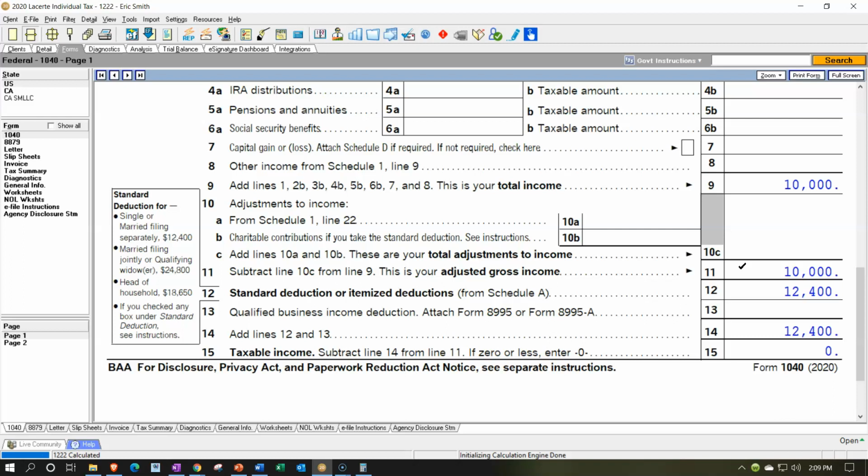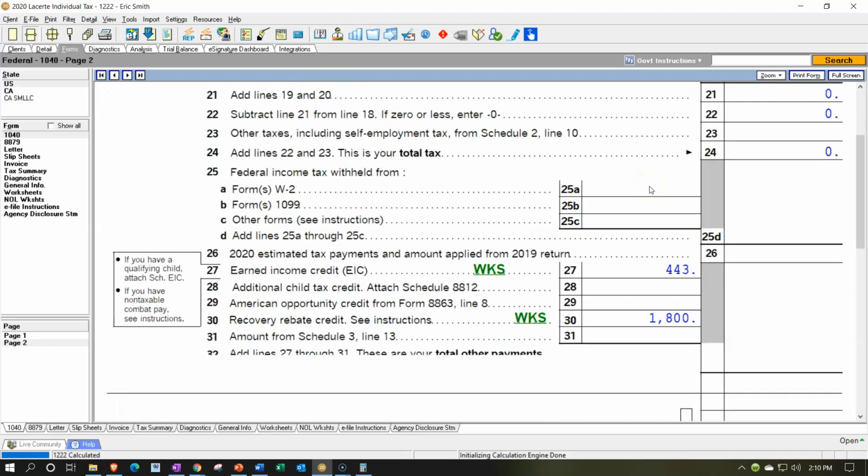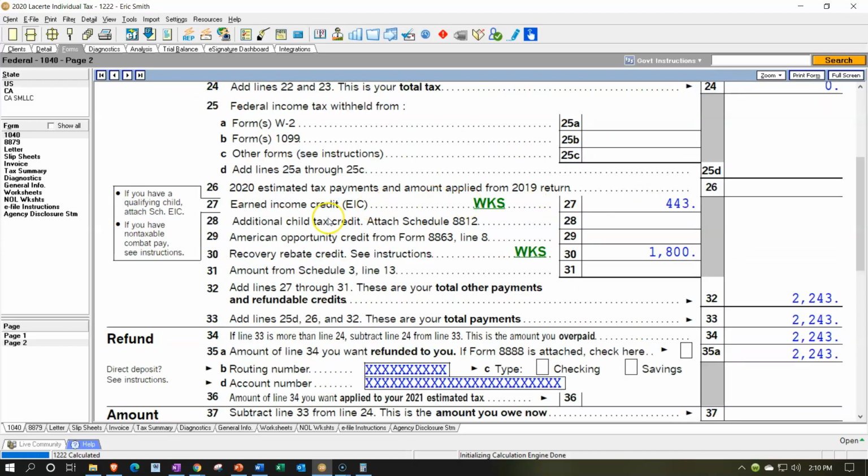Remember that if you're not required to file, it doesn't mean you don't necessarily want to file. One reason you may still want to file is if you get the recovery rebate credit, and other reasons might be an earned income tax credit, child tax credit, and so on, as well as any withholdings that you might have had on that $10,000 that would then be coming back as well. So if I then go to page 2, we're going to say, okay, no taxes are really owed. We still have no taxes owed because we normally wouldn't be required to file, but we want to make sure that we get access to some other possible benefits, including possibly this earned income tax credit.